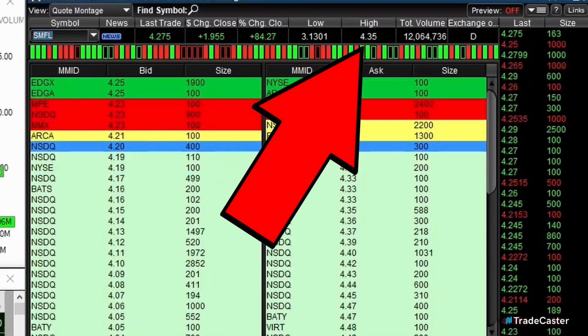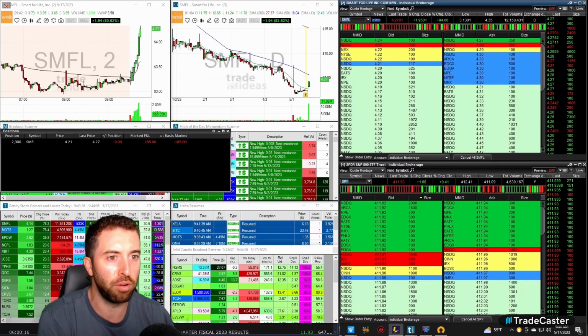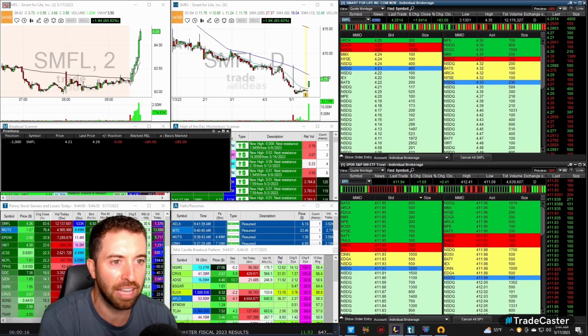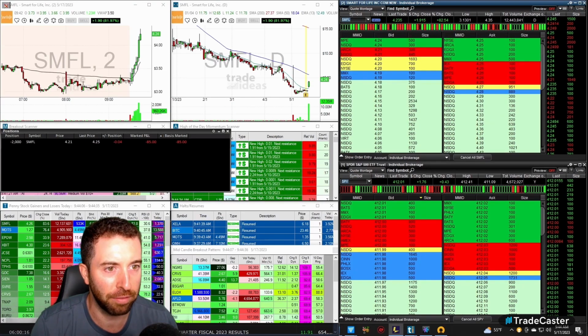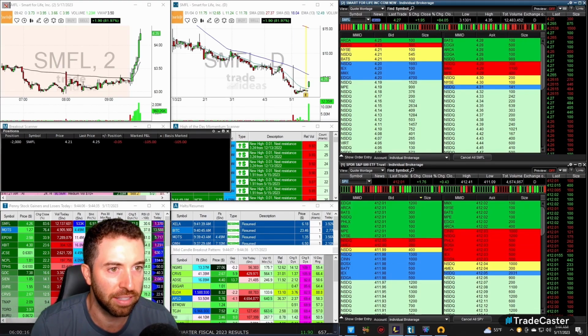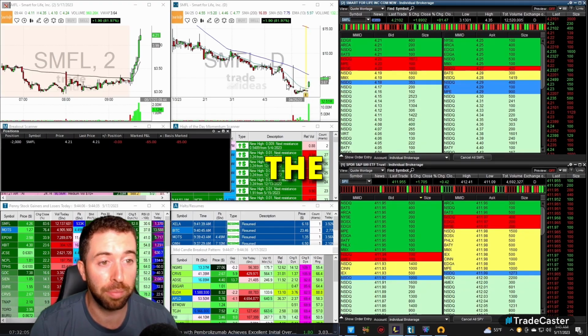We did get up towards 4.35 so far. We have basically just gone on a nice little straight up move at this moment. I'm just adding some shares as we pop on up here, because at any moment we could still see a very nice pullback, a very nice drop. 4.35, again, strong resistance area so far. How high can we get up towards? All the way up towards around $5 would be the ultimate target.